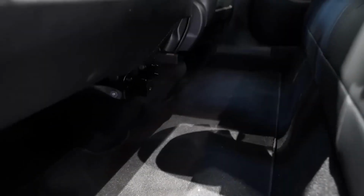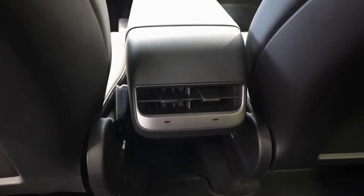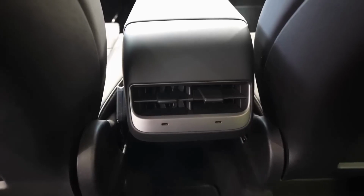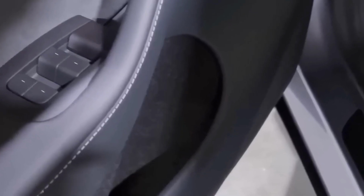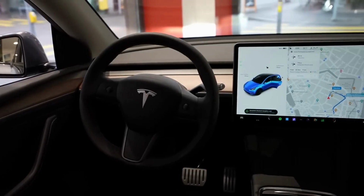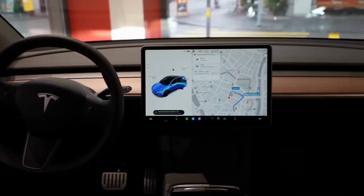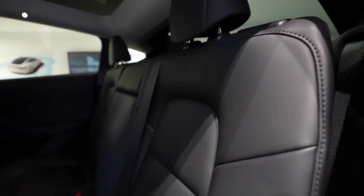The price of the Tesla Model Y went up by over $3,000 midway through our few days with the car. The Model Y range now opens at $72,300 before on-road costs, up $3,400 from the $68,900 price tag announced just a week ago. The Model Y Performance, meanwhile, is now priced at $102,329 before on-roads, including the luxury car tax. That's an increase of $3,640.